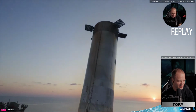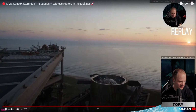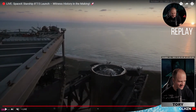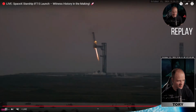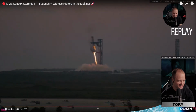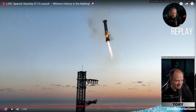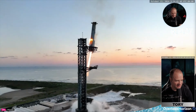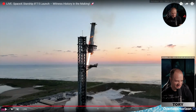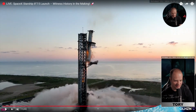Here's another view. As it comes in, we get to see the top of the booster. See that little shimmy there? Lands on the rails. That's cool. This is a better angle from this side, because from the other angle I thought it was going to hit the tower, but it really doesn't get as close as I thought. This angle right here, when it did this, I was like, oh no, it's going to hit the tower. But you could tell from the other angle that it's not really that close.